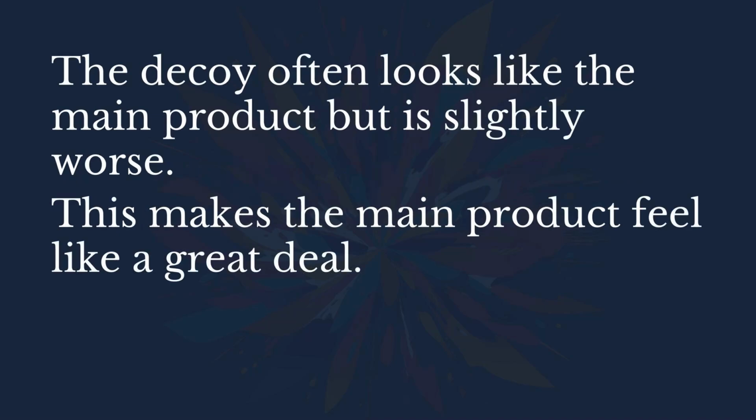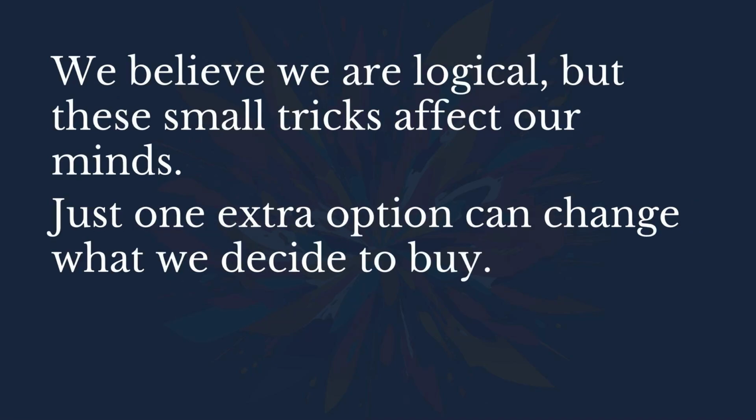The decoy often looks like the main product, but is slightly worse. This makes the main product feel like a great deal. We believe we are logical, but these small tricks affect our minds. Just one extra option can change what we decide to buy.